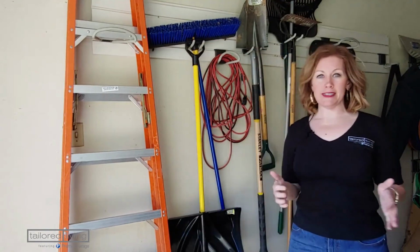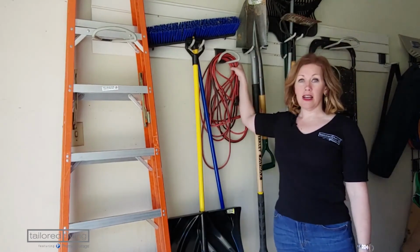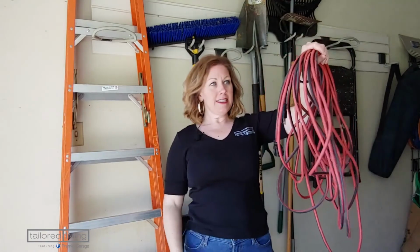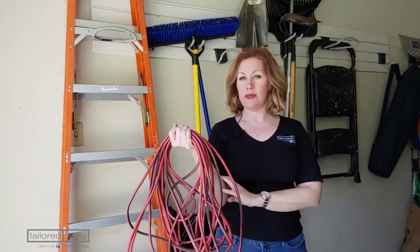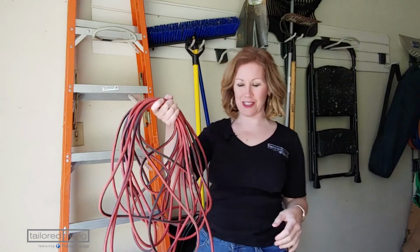And then the last item that everybody's got are extension cords and hose reels. Extension cords and hose reels are typically done in a loop. So when you wind it up, you've usually got this handy dandy loop. And until I did slat wall, I really just was like throwing these into a cabinet in my garage. It was a mess. So they would not stay in a loop. It was just a bad life choice when it came to extension cords.